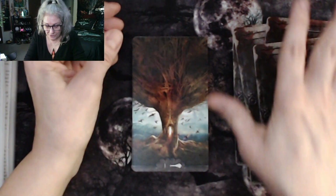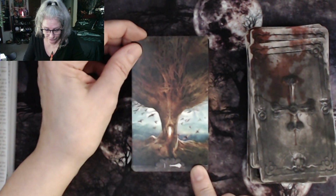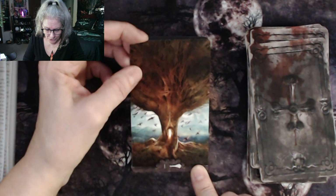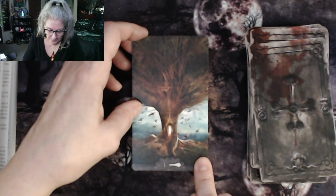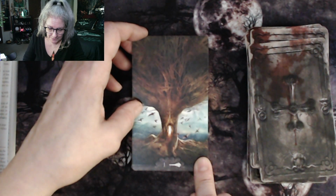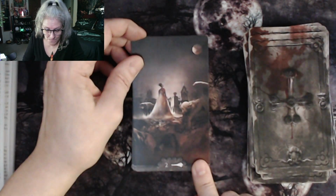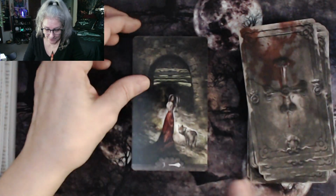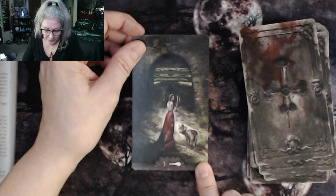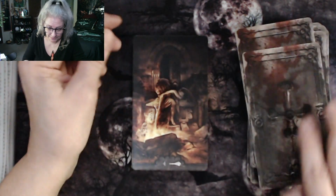All right, now we're into the bloodline of vitality. Ooh, what an interesting image. Look, there's like a door into this tree, and the light coming out. Wow. There's the 2, like the wolf. Here's the wolf again. Here's the 3 of Wands, going into a maze, a labyrinth.